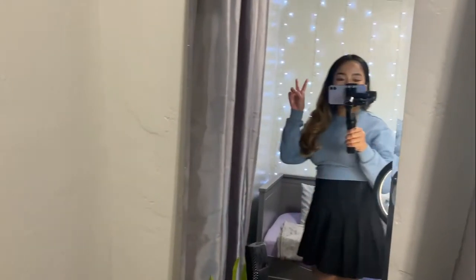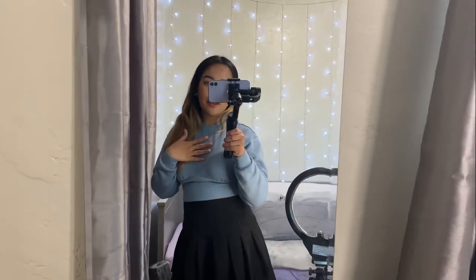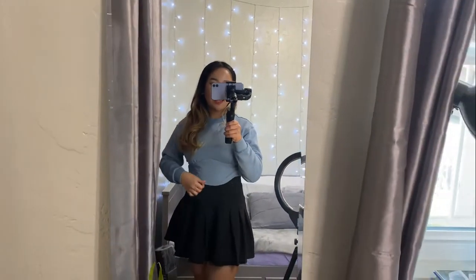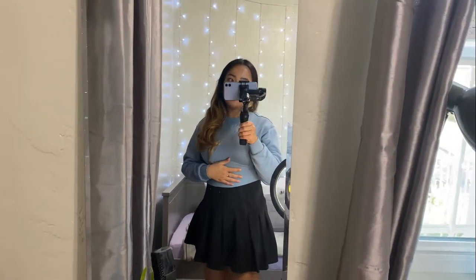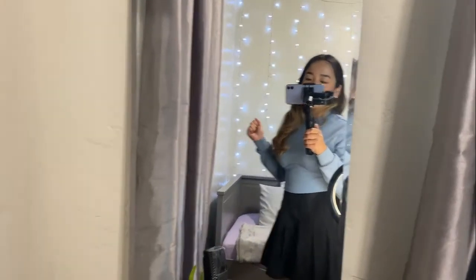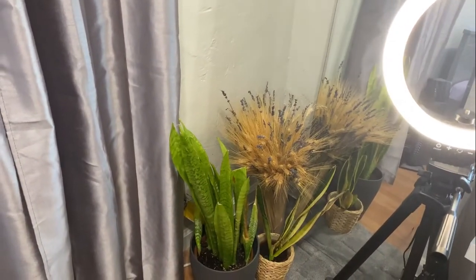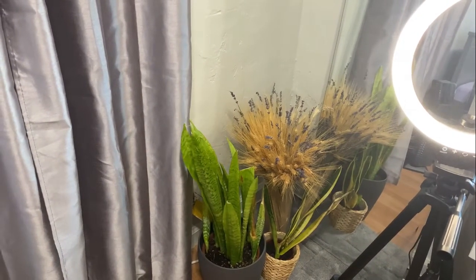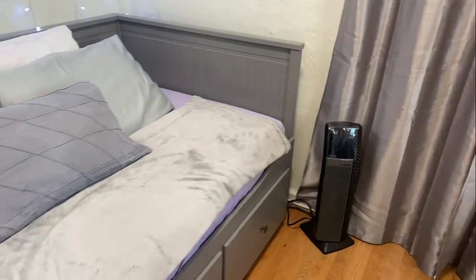And here's me and my outfit. I got this top from H&M, of course. And then my skirt is from Shein. It's kind of hot today, so I decided to wear a skirt because I haven't worn a skirt in months. But anyway, I have snake plants over here and dried flowers. Some of my plants are dying because of the UV light. And here is another window, nothing exciting. And this heater is from Lasko.